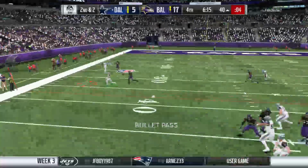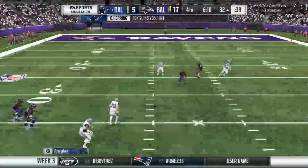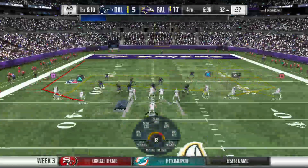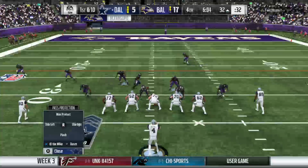To throw on 2nd down. Herring. And he will find his man on the outside. And he gets it down to the 32. That one good for 7 as this long drive continues and the chains move again.